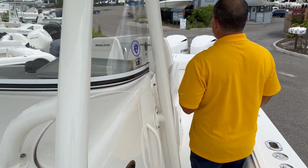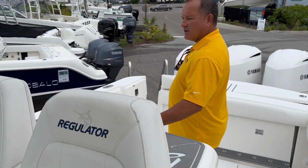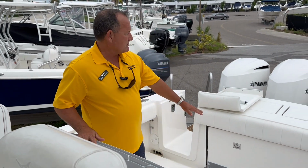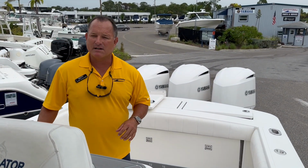Very, very comfortable. So to recap, this is a 2015 Regulator 34. Trip 300s back here. Boat's in very nice condition, located at MarineMax in Venice.